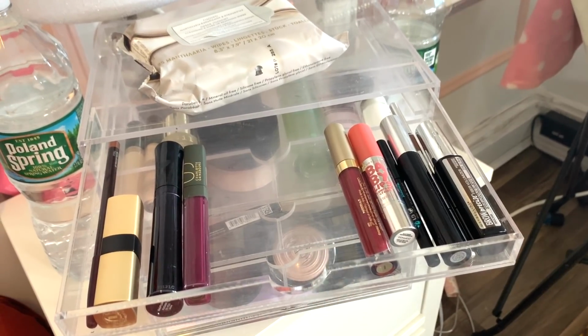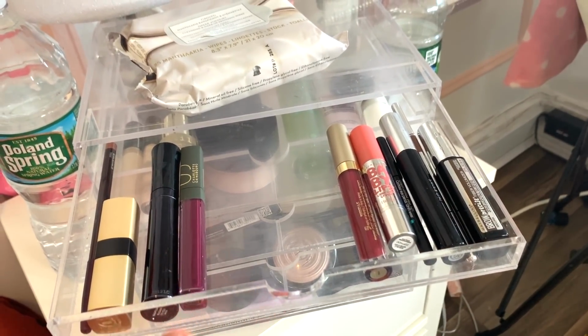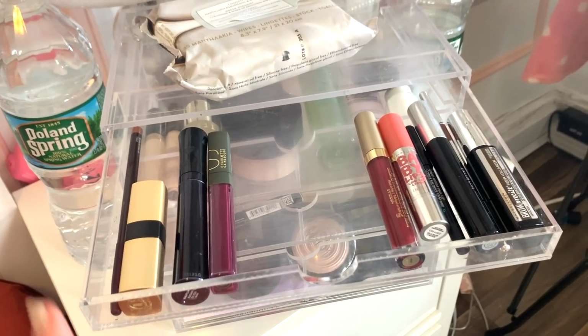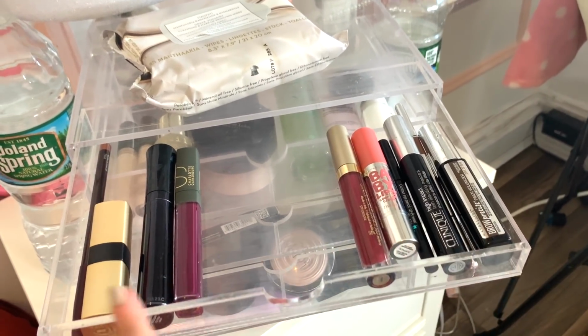Then moving on to what is in the first drawer. The only thing in here that is not from TJ Maxx is this eyeliner from Sephora, but everything else in this video is from TJ Maxx. I only pulled that out because I don't really have any other black eyeliner, or I can't find it. Anyways, I have a selection of lip products here. I have a mascara and then brow products as well in this little section.